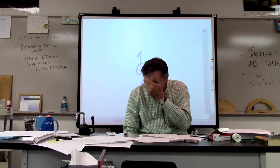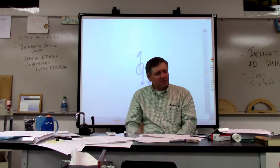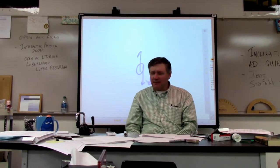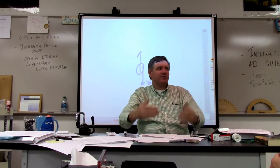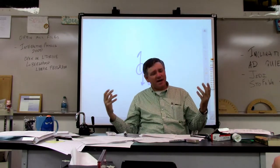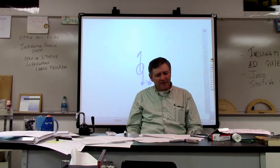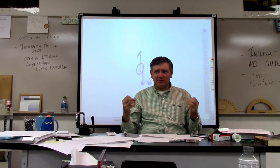Number 17 drove me nuts. God, we did this problem again and again and again. Always look at all the forces that are acting on this thing. You've got a 10,000 Newton force acting up. You've got gravity pulling down. The difference between those two is the net force. Divide that by the mass. There's your acceleration.